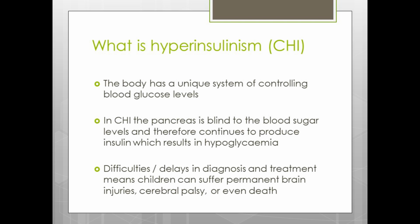So the body has a unique mechanism of controlling blood glucose. When you have high blood sugars, the pancreas detects this and then produces insulin, which reduces the level down. And then obviously when it's low, the liver releases glycogen, and that results in you having normal glycemia. In CHI patients, the pancreas is blind to the blood sugar level, so whatever the conditions in the body, the pancreas continues to produce insulin, which results in persistent hypoglycemic episodes. If this is not diagnosed early enough, then the children can have difficulties and delays, and that means they can suffer permanent brain injuries, cerebral palsy, or even, in the worst case scenario, death.